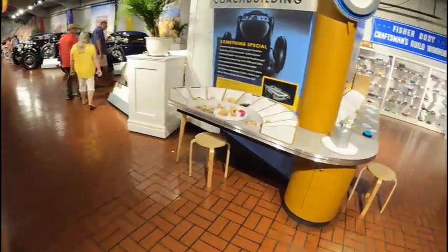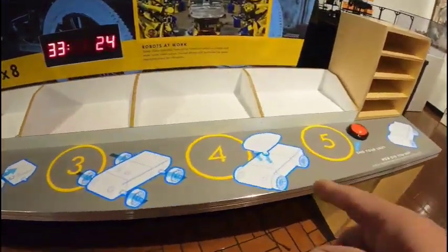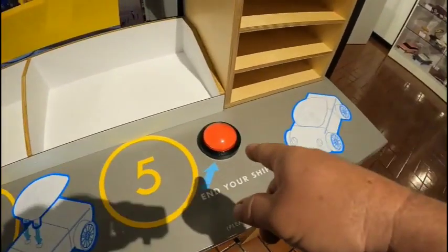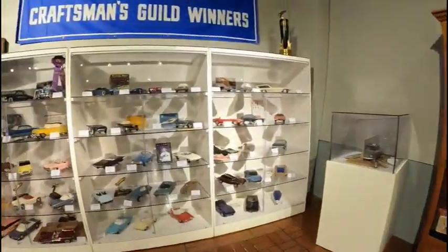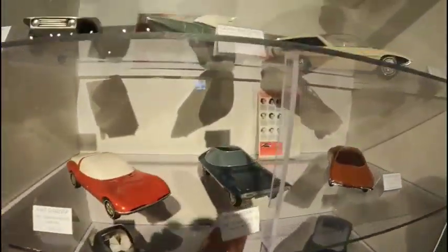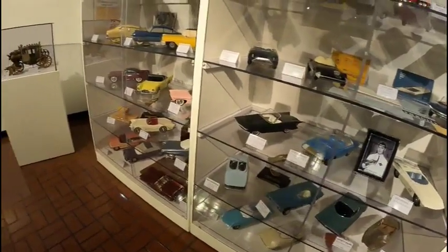All right, we got some more toys over here. Looks like they got some stuff for kids. Maybe you can build a little wooden car. Y'all remember doing this as a kid. Just take some wood blocks and you make a car. Some more tin toys, some more novelty stuff. I mean, look at some of these old cars. These are cool. Some of y'all may have had some of these. Concept cars, so on and so forth.